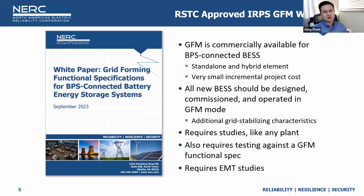GFM technologies have been commercially available for battery energy storage systems, either standalone or as hybrid. We know there's a very small incremental project cost if everything else is the same, and all new BESS should really be designed, commissioned, and operated with the GFM mode. There are some additional grid stabilizing characteristics that we laid out in the paper.